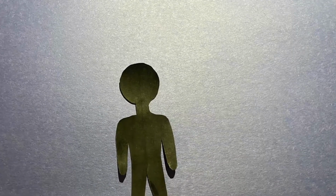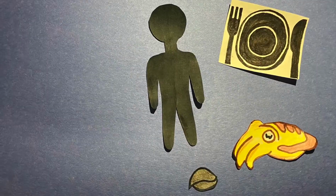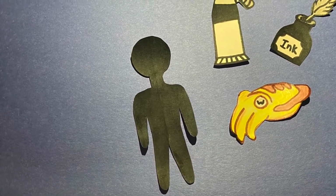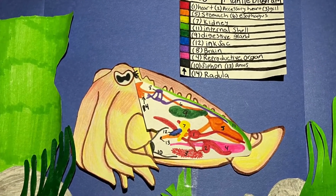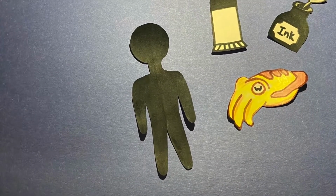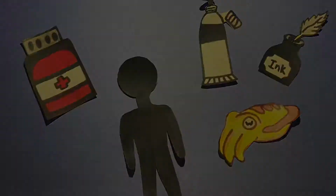Humans consume cuttlefish and their byproducts in a variety of different ways. The entire body of the cuttlefish, as well as the ink they produce, is edible, except for their beak. Their internal shell, known commonly as cuttlebone, is harvested and used as a dietary supplement for various small domesticated animals. Cuttlefish products aren't just used as culinary and dietary ingredients, they're also in materials and medicine.